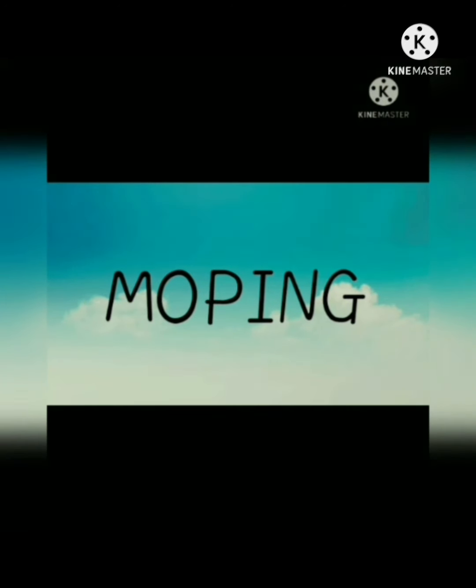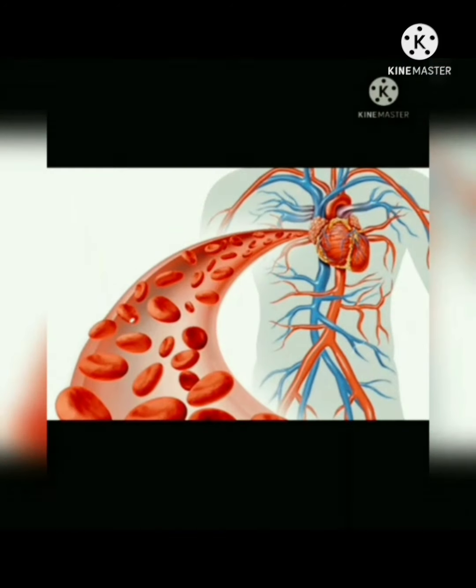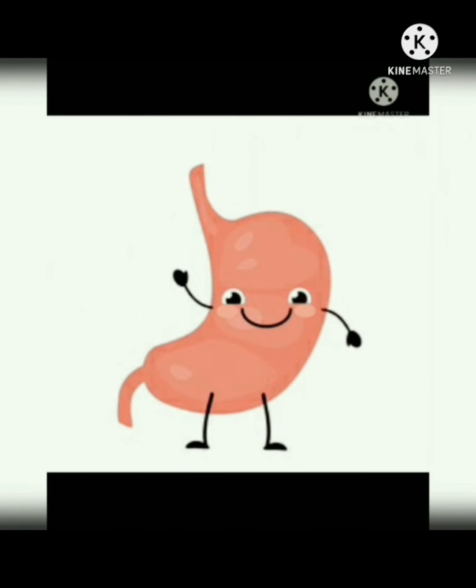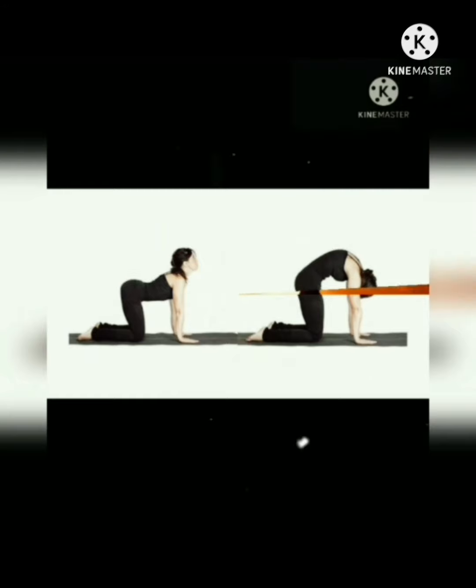I am going to discuss mopping. Do you think this is what I meant? No, this was practiced by our ancestors in the ancient days, but now the custom has changed. This has got numerous benefits, which are: it improves the flexibility of the neck, shoulder and spine, improves blood circulation, gives relief from menstrual cramps and leukorrhea, gives relaxation to mind, and improves digestion. How to implement it in today's lifestyle? That is by practicing yoga. The posture is Marjari Asana, which means cat pose.